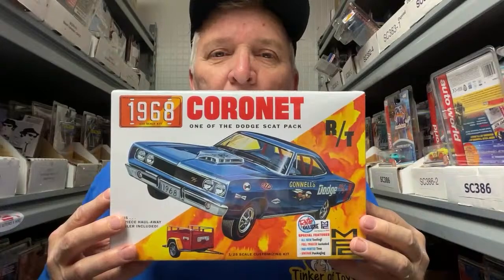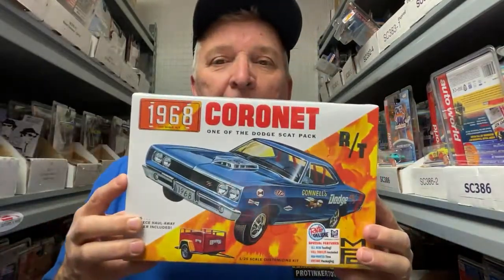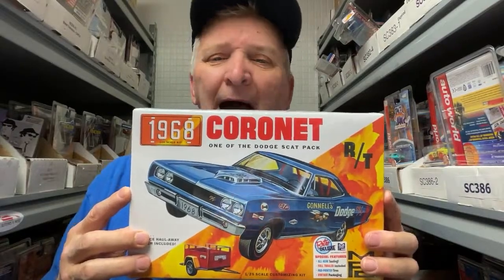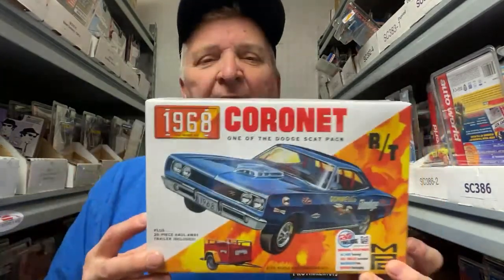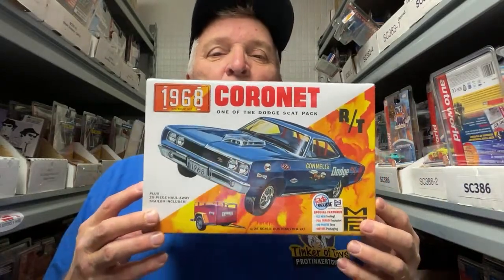The Dodge Coronet. That's a slick car. This is a nice car. This is a really nice kit, too. Highly detailed. Plus, it comes with the trailer. This is item number MPC 975, the Coronet. You want a great model kit? That's it, baby. Yippee-yi-yo-ki-yay.